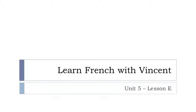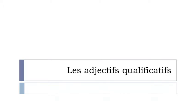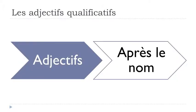And let's discover what we'll see today. Today we'll work on les adjectifs qualificatifs. So adjectives that are really useful, and we'll see that in most of the cases, we will put this adjective after the name. Okay, so let's see a few examples now.